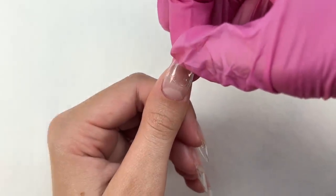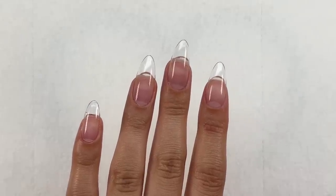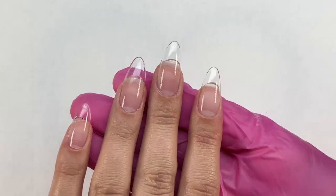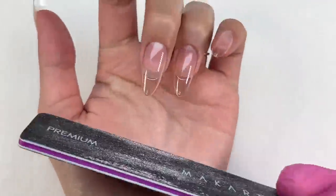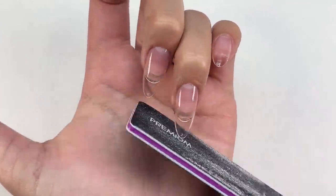Once I do have all of the nails applied, I will go ahead and go into my larger nail lamp and do a full 30 second cure. And here are how the nails look after I have prepped and the nails are applied. I am now just going to be doing a little bit of filing, sealing the cuticle, and also buffing the nail surface just to remove that shine.